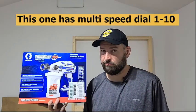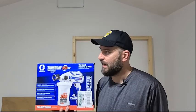Clogging, didn't have any issues with the deck. I had about two or three clogs while doing this, but you just flip the little nozzle, spray it into the can to get some of that paint through, switch it back, and you're ready to go.